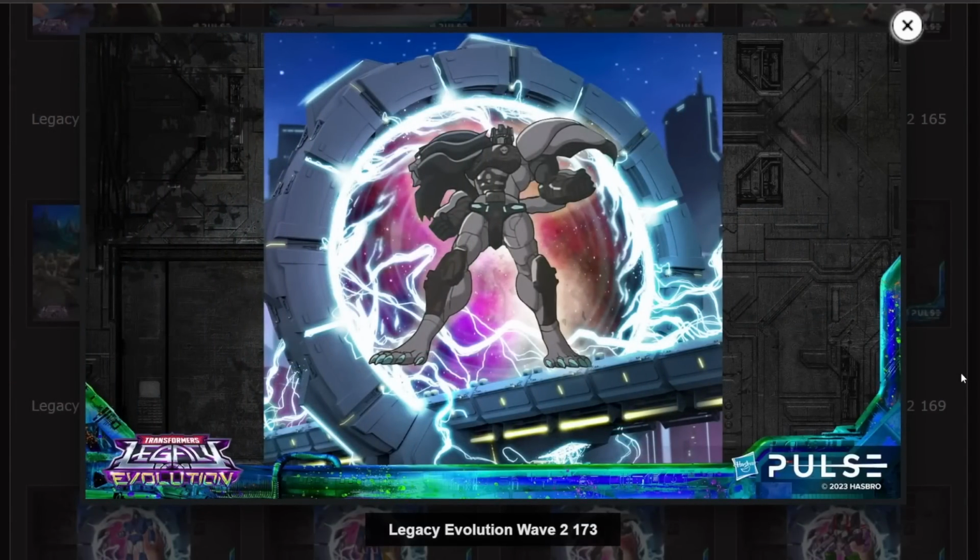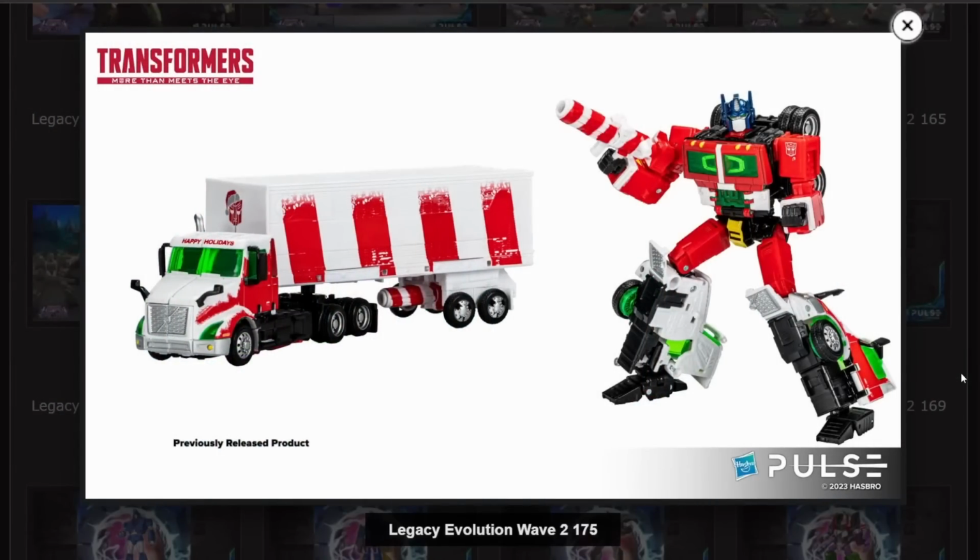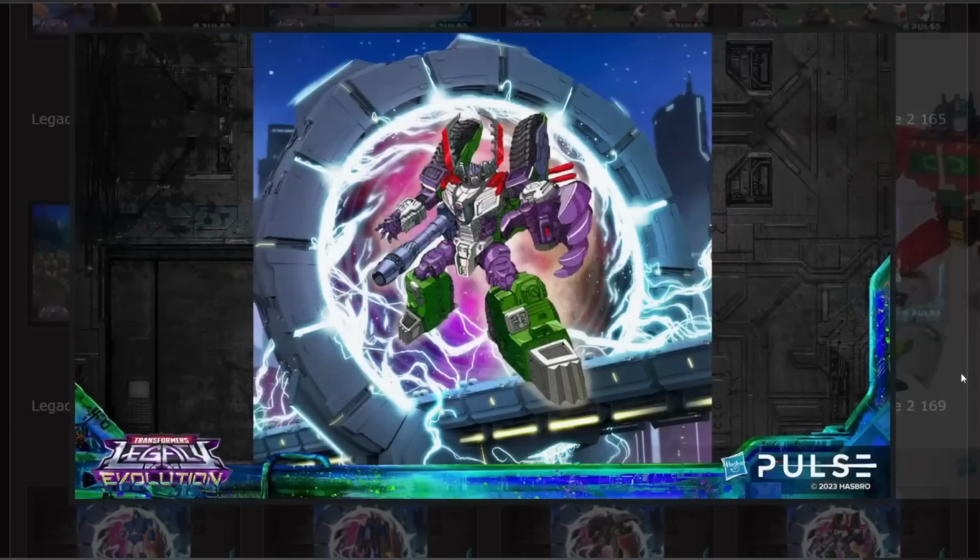Dark or Nemesis Leo. Nemesis Leo, was that it? Nemesis Breaker was what it was called in Cybertron. But Nemesis Leo Prime or Leo Convoy. Cool. Great. And Armada Megatron. Yes, please. Just give me Armada Megatron. And then give me Armada Tidal Wave, please. That's all I ask. And then the holiday one. I have reviewed this figure. Please go watch that review. It is an excellent figure.